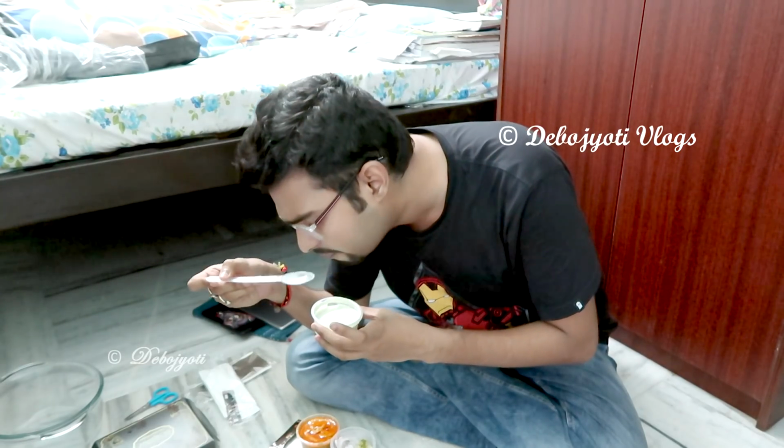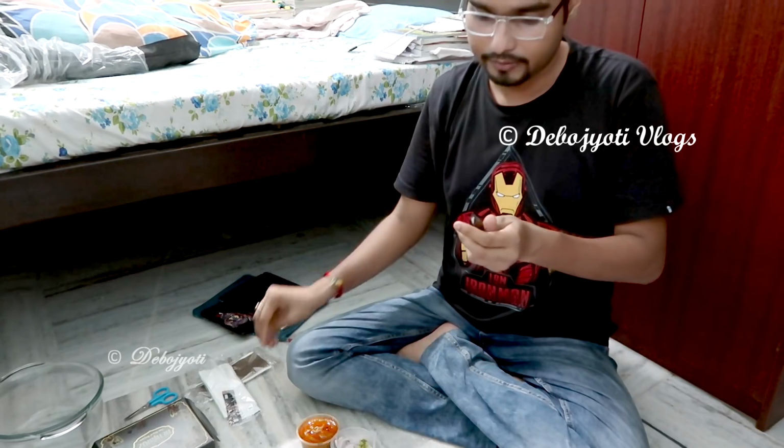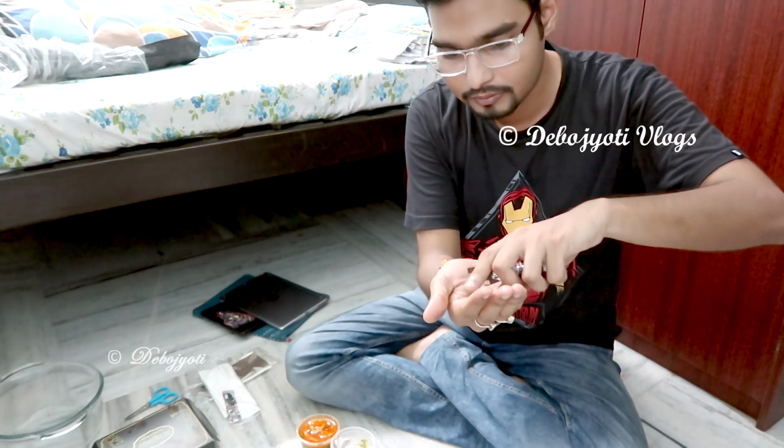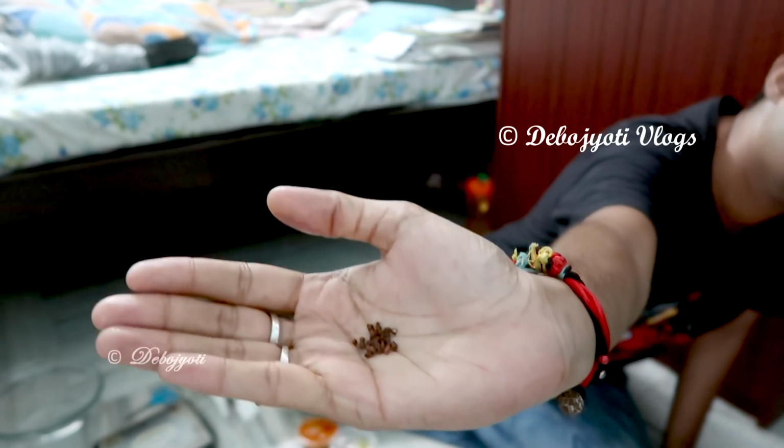The mint raita had exceptionally good taste, and the mouth freshener had a nice bitter flavor to it. So if you are a biryani lover, you can give BEHROUZ a try.